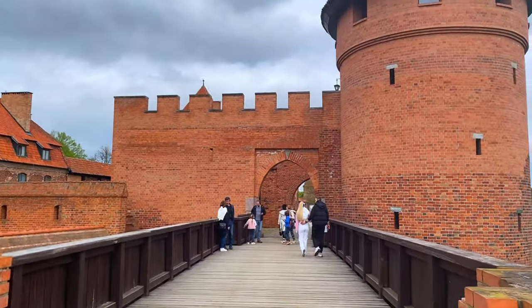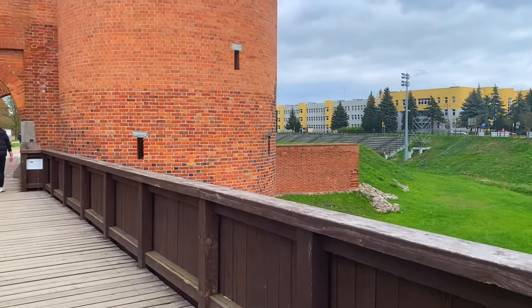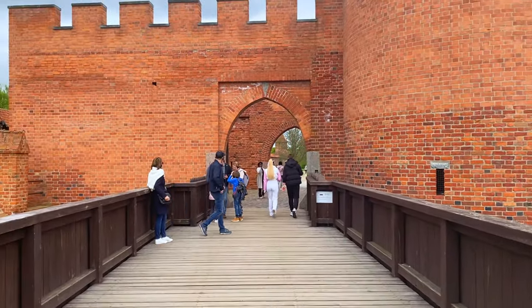This was the first of many entrances. To be honest, I totally lost count of how many of them we came across. That is to show you how huge this place is.